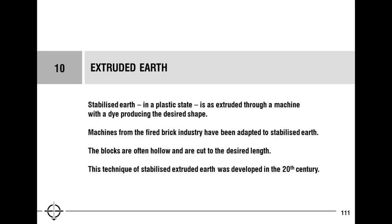Extruded earth, and I'm just going to fly through these because these are modern techniques. It's basically extruded through a machine with a die. It's from the fired brick industry. They're often hollow and then cut in length. It was a 20th century technique.